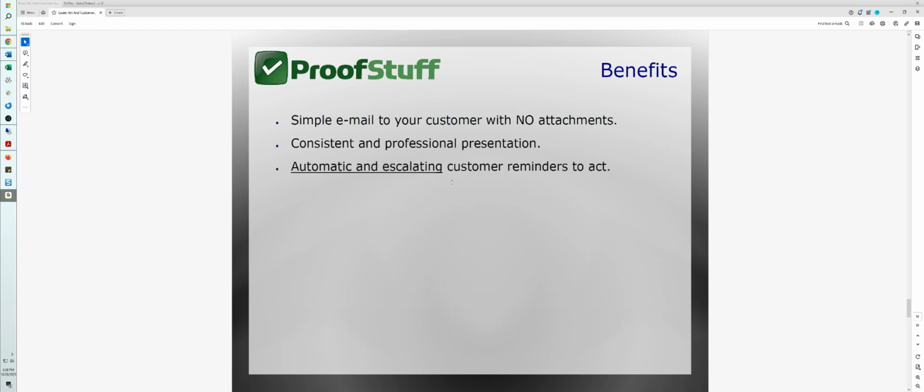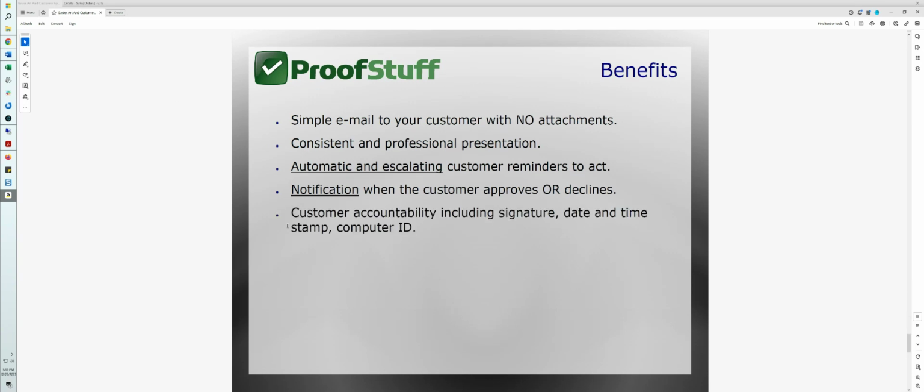Automatic and escalating customer reminders to act. So if they're not responding to something, they're automatically going to get pinged. Hey, go ahead and get back to us on this. You and your customer are going to get a notification when the customer acts on an approval. So if they approve or decline it, you're both going to get notifications, so you'll know to take it to the next step. You have complete customer accountability, including a signature, date and time stamp, and a computer ID if you want that much information. We recommend you turn all that on, but that's what you have there.